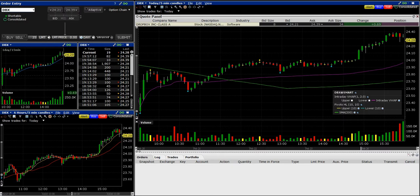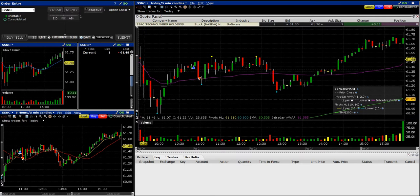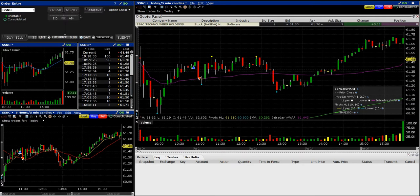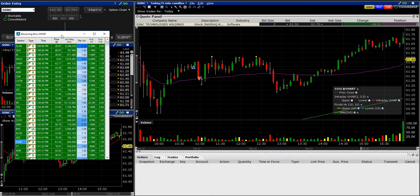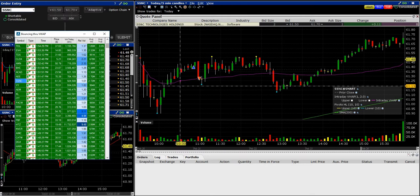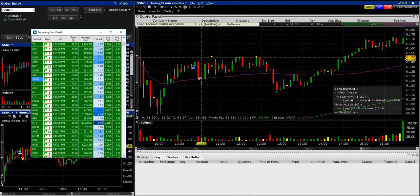The first one, let's see here. Yeah, so here it is. I took this early in the day. This was one of my bouncing through VWAP scan trades. This showed up on my scan early in the day. What this scan looks for, this is my trade idea scan, is stocks down on the day, then coming back through VWAP, which is this purple line right here.